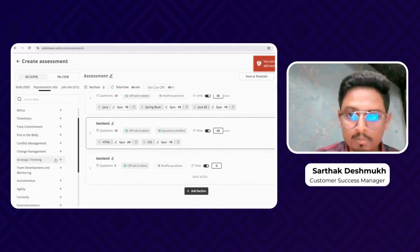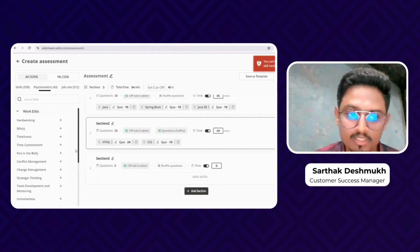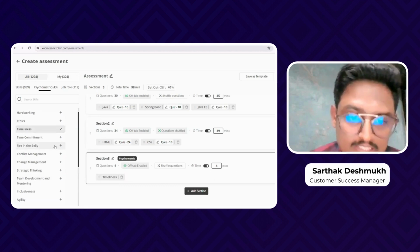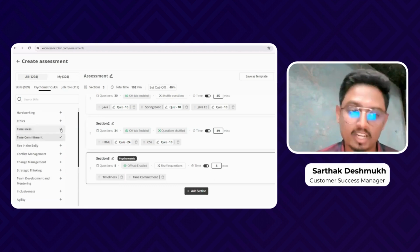So just add a couple of, yeah, click on the third section. Then you will be able to add. Yeah, correct. So now you can see Ruchi is adding a couple of traits.